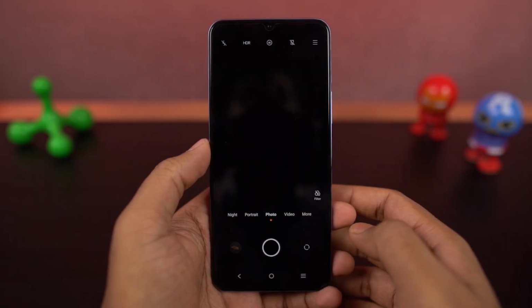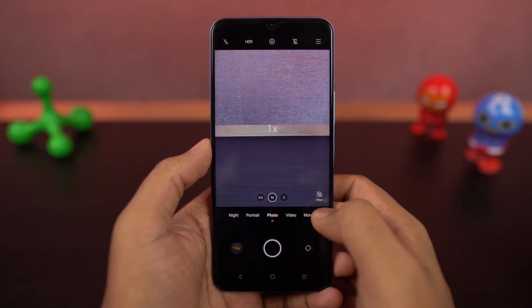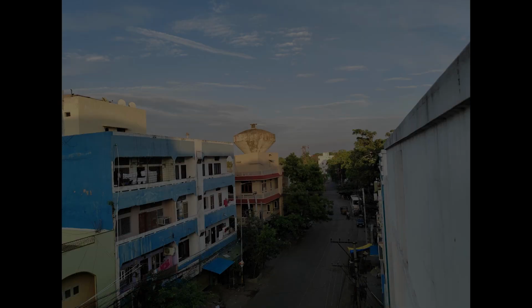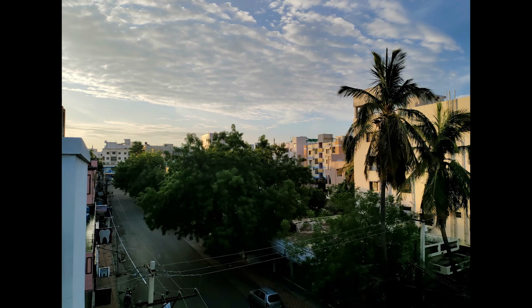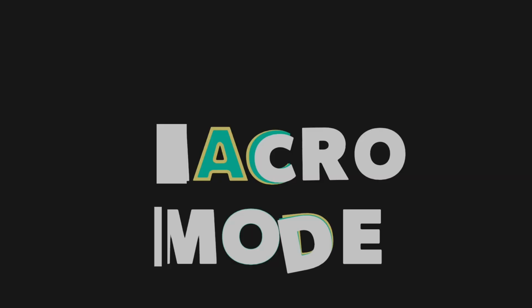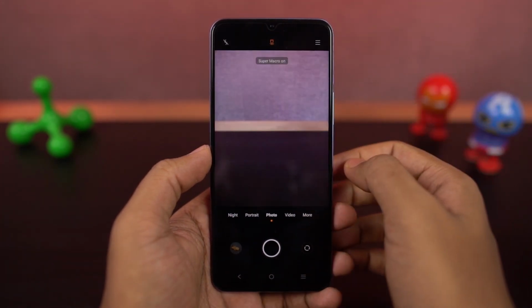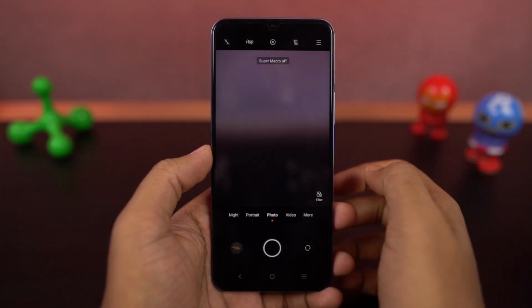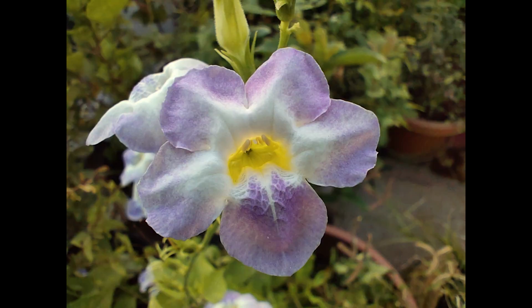Next, we have a super wide angle camera mode, and it does take some pretty wide angle pictures. These are the sample shots. Next, we have Super Macro Mode. This is a new feature that allows you to take pictures of close-up objects, and iQOO does a pretty decent job with it. These are some sample shots.